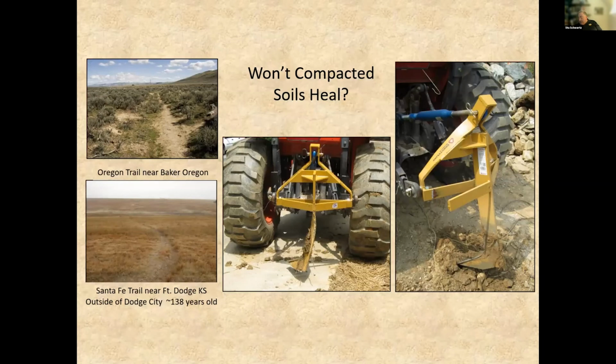I want to wrap up by just addressing the question, should we really be that concerned about compacted soil? After all, won't these soils heal themselves?